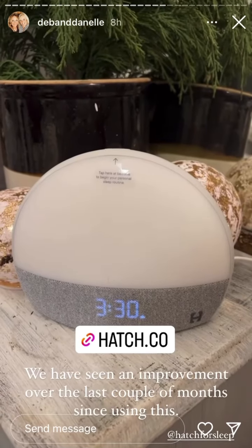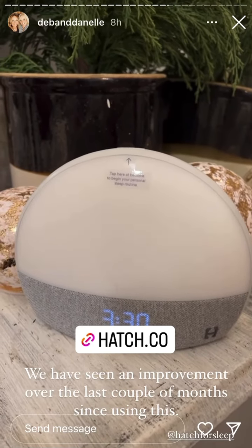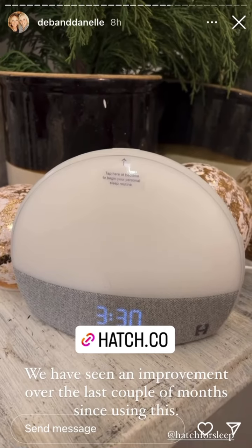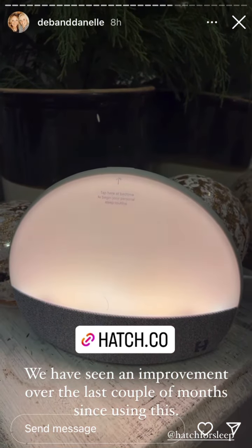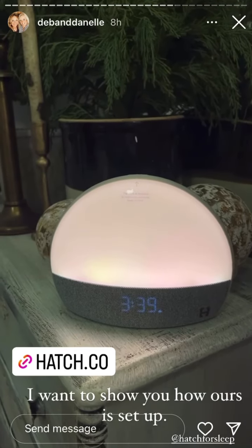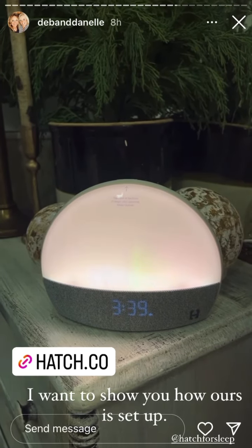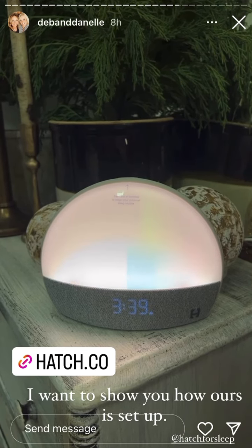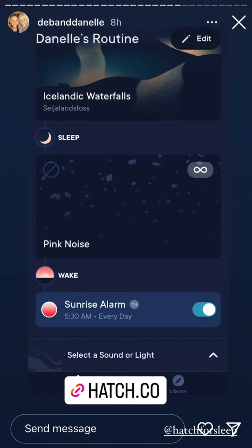I, of course, have heard of Hatch for a while. And it wasn't until the last couple of months when Deb and I started really focusing on using it, committing to it, and seeing what a huge difference it really does make. This is the Hatch Restore. We've gotten to the point where we cannot sleep without it. I'm going to show you next on their app how I set up our sleep routine, what our routine looks like.